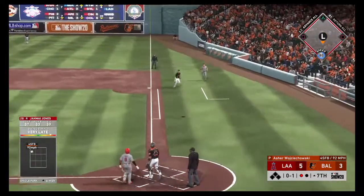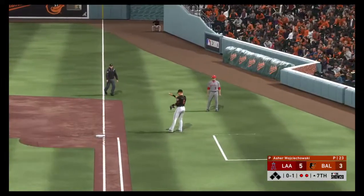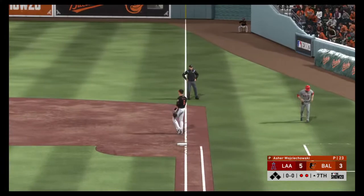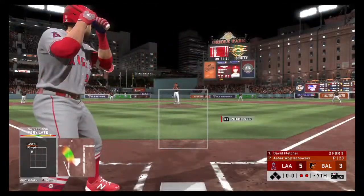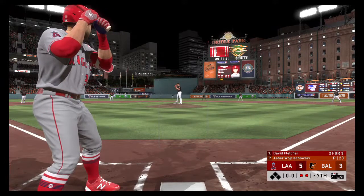Swing and he pops him up. Looks to be playable in foul ground. And he'll put this away for the 2nd out. Now batting, the second base. Trying to pick things up where we left off. David Fletcher. So far, 2 for 3 in this one.